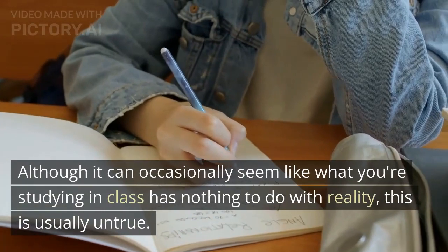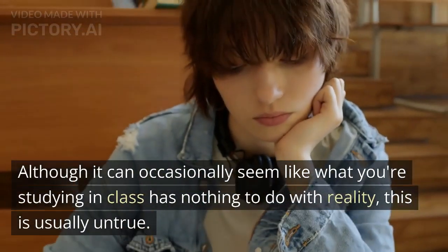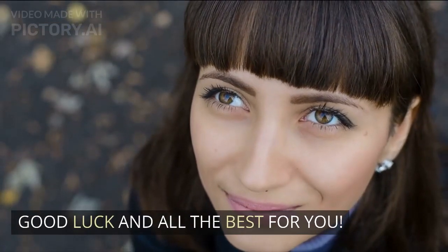Although it can occasionally seem like what you're studying in class has nothing to do with reality, this is usually untrue. Good luck and all the best for you.